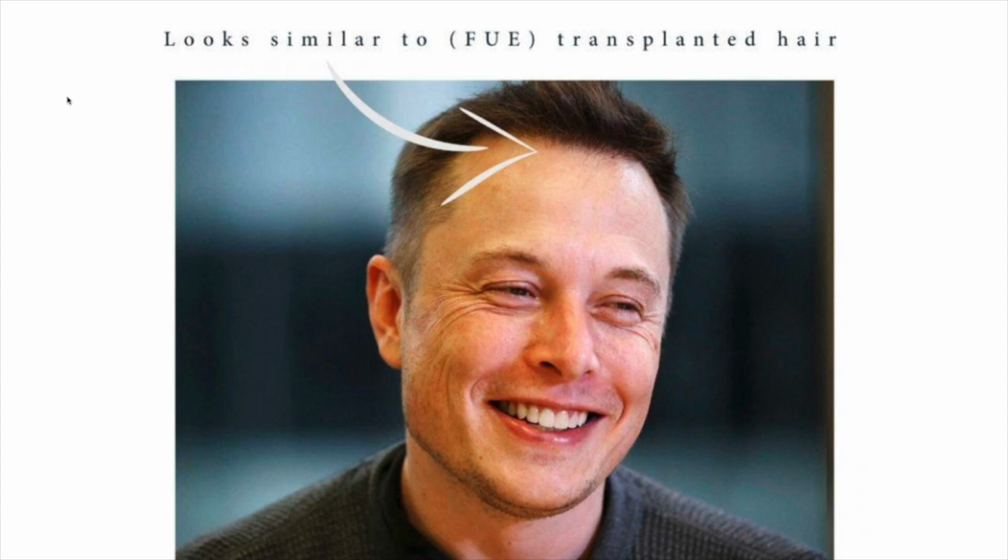So if we can see this picture of Elon here, it does look similar to an FUE transplanted hair.